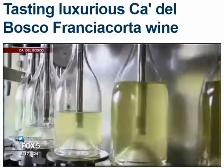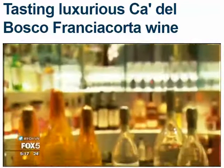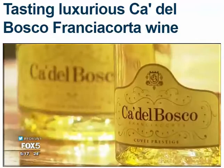We don't like to call it sparkling wine, champagne, prosecco, or whatever, because we call it with this name. This name is Franciacorta and it is not a sparkling wine.